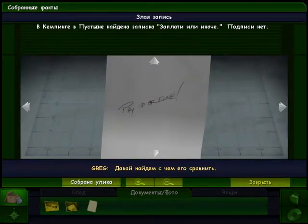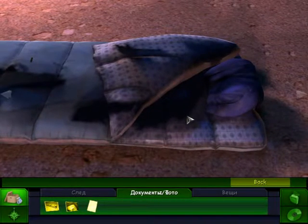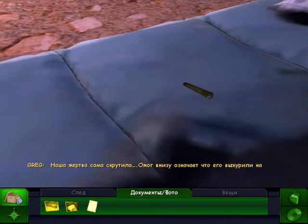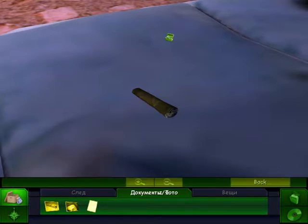Let's find something to compare it to. Our Vic rolled his own. Burn mark underneath suggests it was smoked at the crime scene, dropped, and burned right into the fabric.